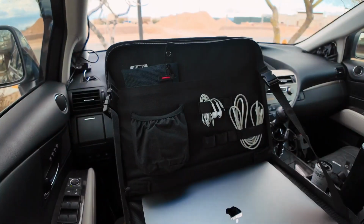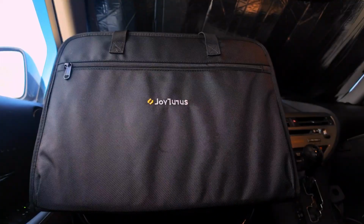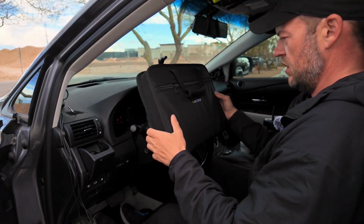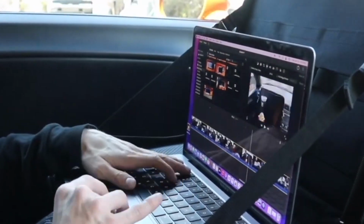Priced at just $30 on Amazon, this portable desk comes neatly packaged in a sturdy laptop bag with various compartments, enhancing its practicality. Its design allows it to fit securely onto a car steering wheel or seat back, transforming your vehicle into a mobile workspace.